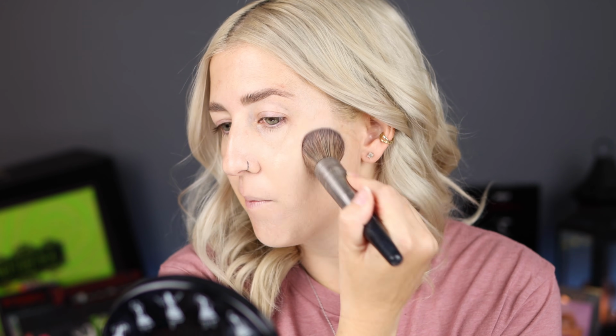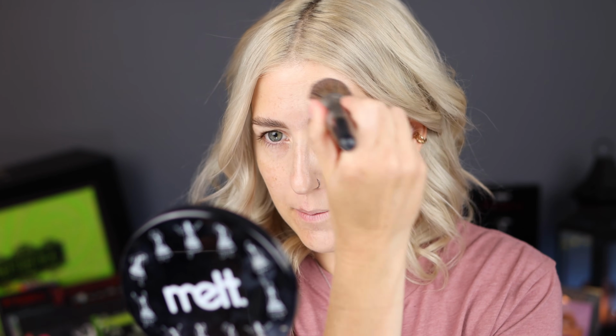Let's go in with a second layer, just a little bit around this area where I tend to need a little bit more coverage. Maybe a little up here too. All right, and let's start applying with the sponge on this side. Since it is a thicker product, I'm wondering how it will apply with the sponge.